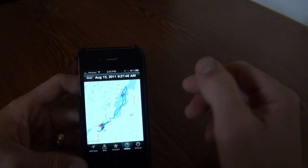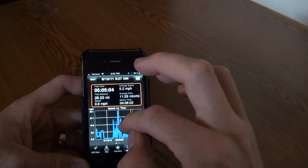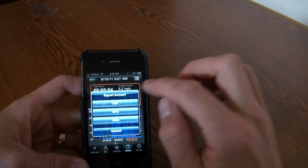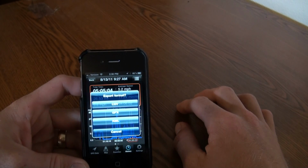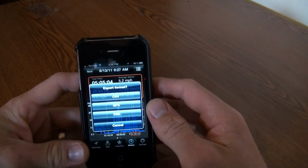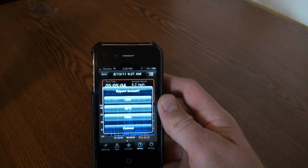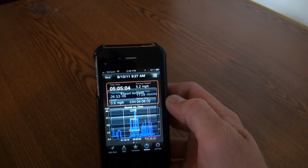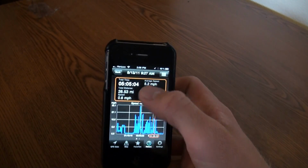It's pretty self-explanatory. The nice thing is, not only that, you can export it, and you can choose which format to export it. CSV is what I typically use, or GPX, I guess either of those two. GPX is done if you use like Google Earth and stuff like that. So you do have options. You can email it to yourself.